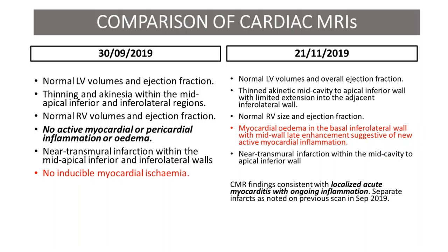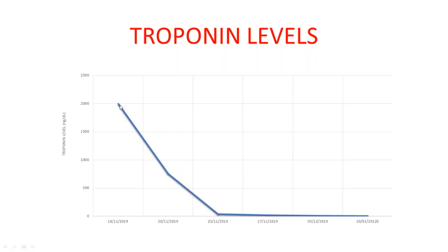This was her troponin level, initially, as I say, very high at 2000, and with management of hypertension, antiplatelets, and low molecular weight heparin, it came down. So this is without any steroid or immunosuppression.